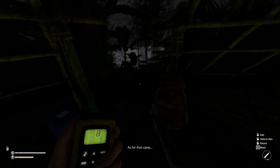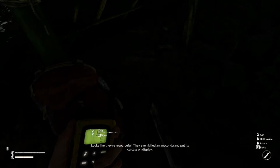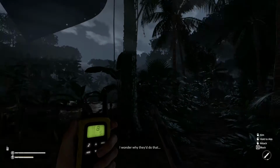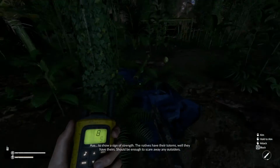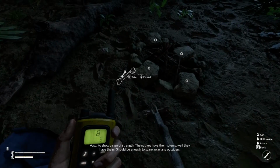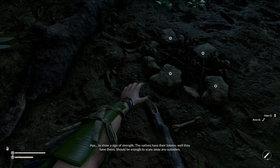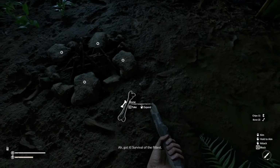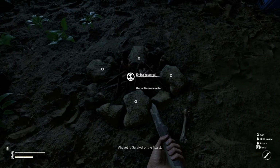As for that camp, looks like they're resourceful. They even killed an anaconda and put its carcass on display. I wonder why they do that. To show a sign of strength. The natives have their totems. Well, they have theirs. Should be enough to scare away any outsiders. Got it. Survival of the fittest.